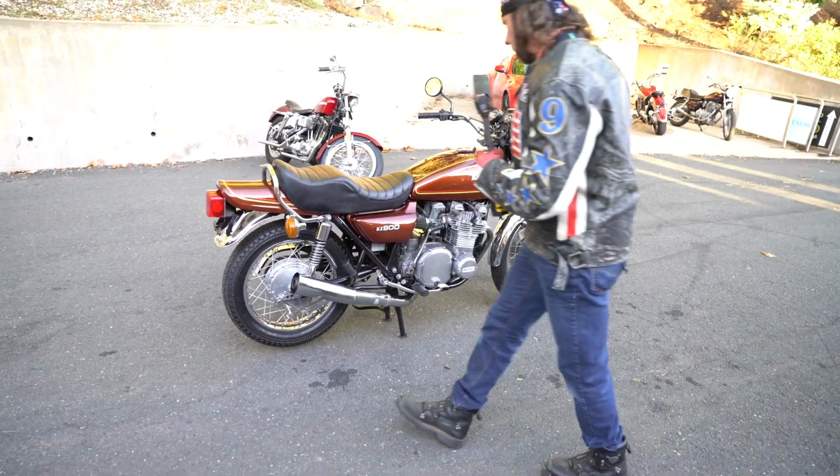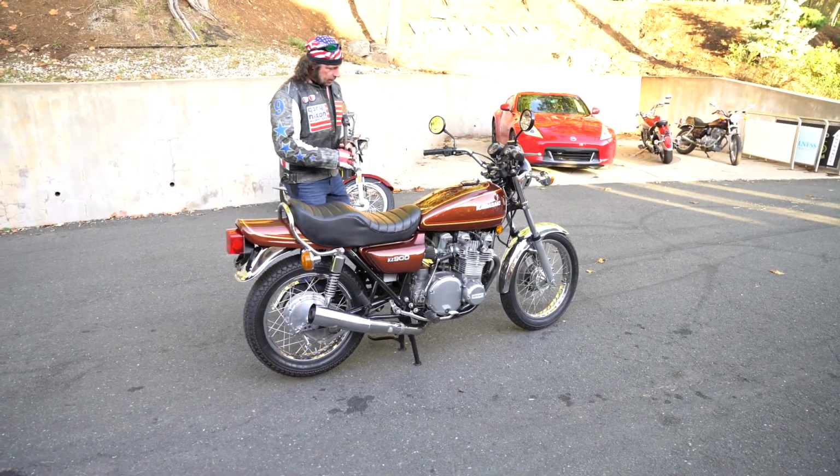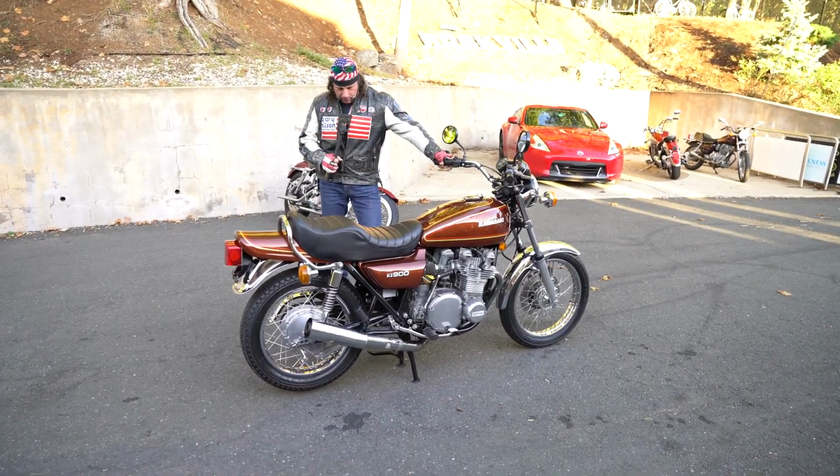So, an awesome classic Kawasaki. They're getting harder to find with low miles that have been preserved like this one. If you have any questions, call us.